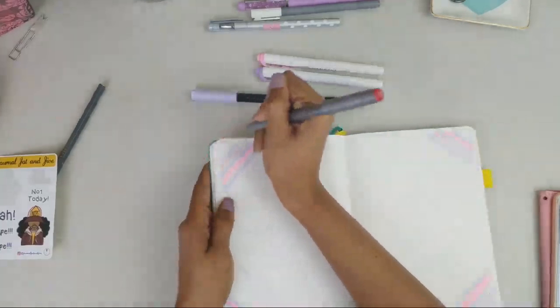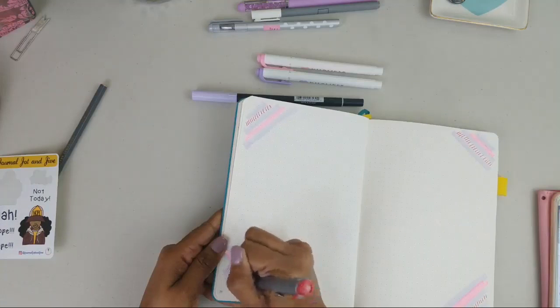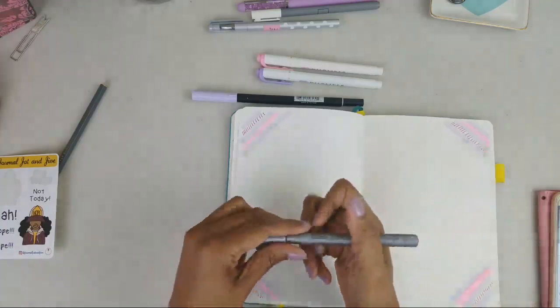And I think I already know what I'm going to write about, y'all. I have been overthinking just everything too much. So I'm going to do my little practice lettering real quick, and I'm going to write the word stop.